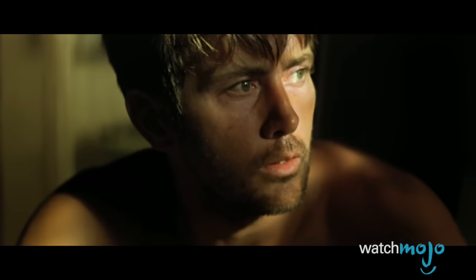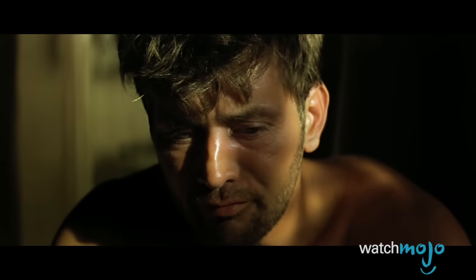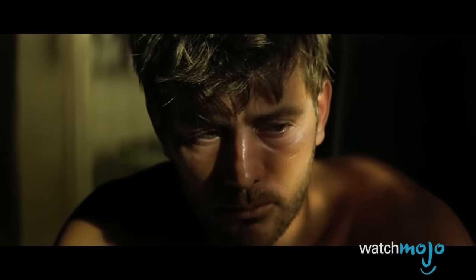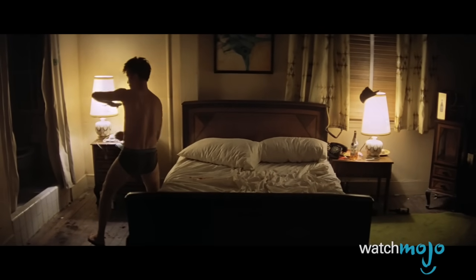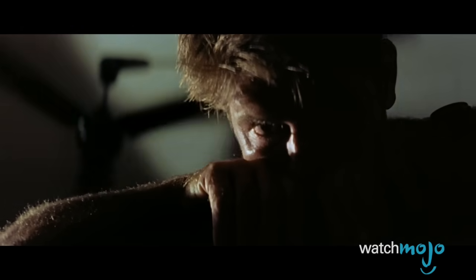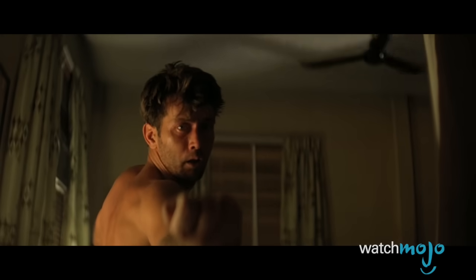To introduce us to Captain Benjamin Willard, Martin Sheen shambles around his Saigon hotel room, drunk as a skunk. Sheen decided to go very method with this one, which is a fancy way of saying he was actually drunk when they filmed this scene. That's probably why he thought it'd be a good idea for him to punch a mirror.